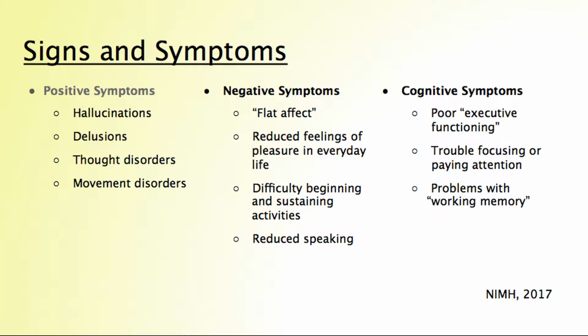Negative symptoms are associated with disruptions to normal emotions and behaviors. Symptoms can include flat affect, which is reduced expression of emotions, reduced feelings of pleasure in everyday life, difficulty beginning and sustaining activities, or reduced speaking.